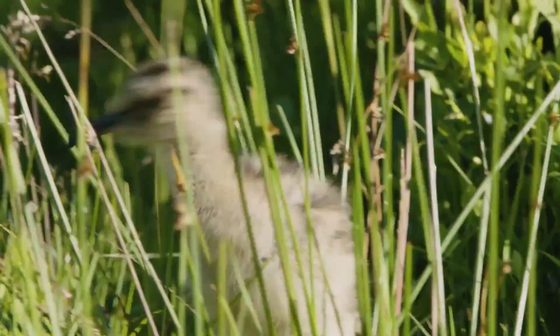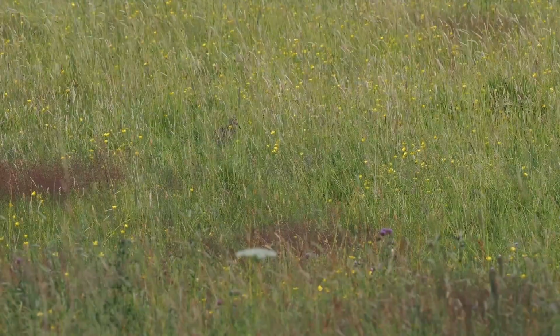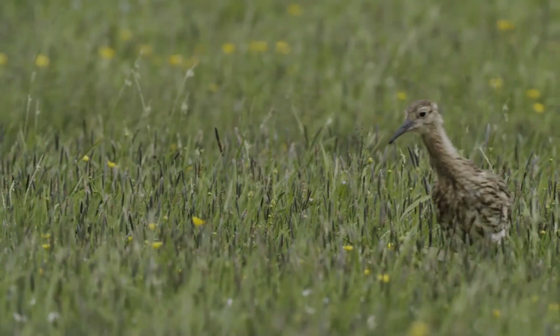The chicks are then easier to spot once they're able to fly, which is about a month after they hatch, and then you can normally spot them flying, and you can tell them from the adult birds by the shorter bill length.